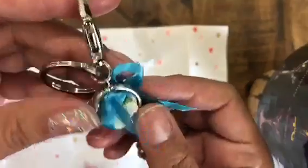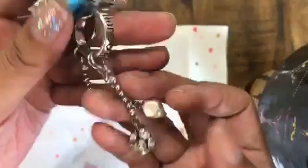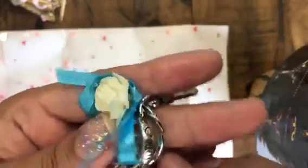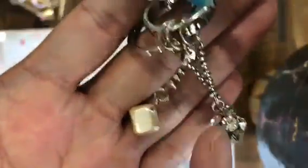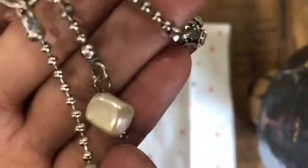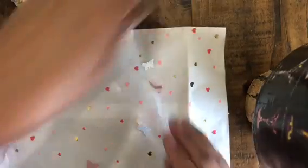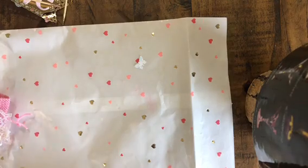And then we got a pretty little keychain here. So cute. Oh my gosh, this is so pretty. I love it. I love this ring. It says hope. We all need a little bit of it, huh? I love this little pearl here. This little blue stone. Love this little disco ball. So cute. So pretty, Donna. Love all the little butterflies. So cute.